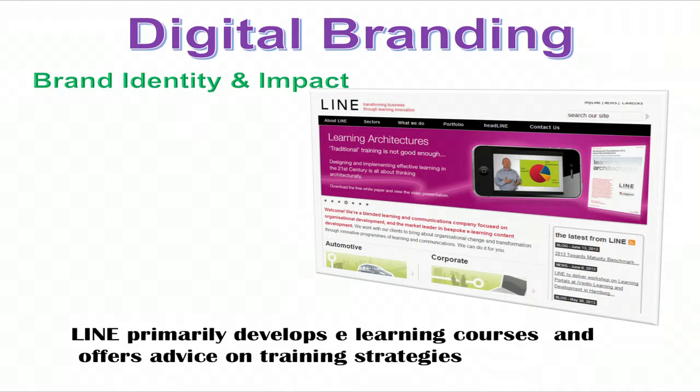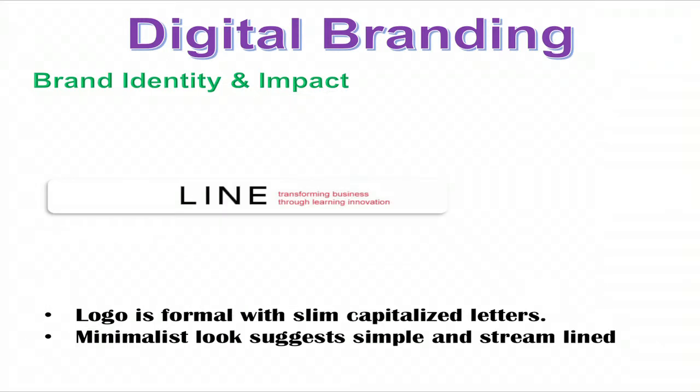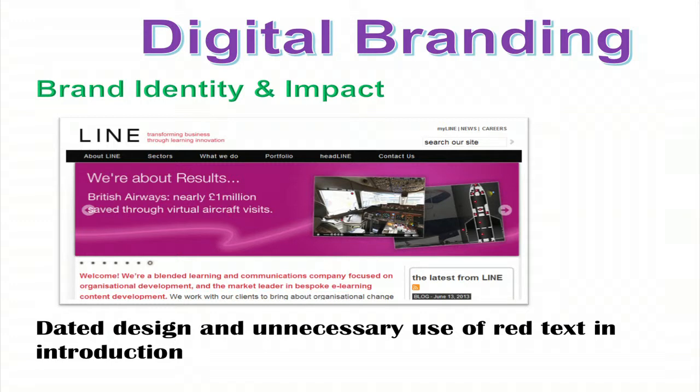Looking around for examples of a business that needs a rebrand, I came across line.co.uk. Line primarily develops e-learning courses and offers advice on training strategies. Now, looking at the logo, it has no visual semiotic reference and no impact. The words are all uppercase and appear slender, which gives the impression it's a formal organisation. The website looks dated and uncreative.